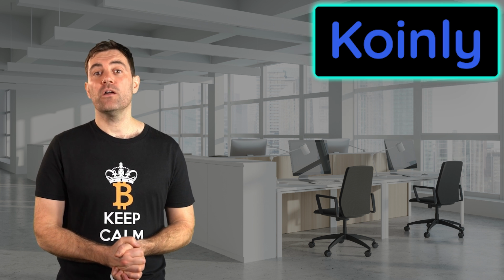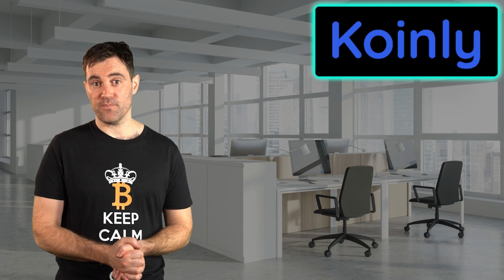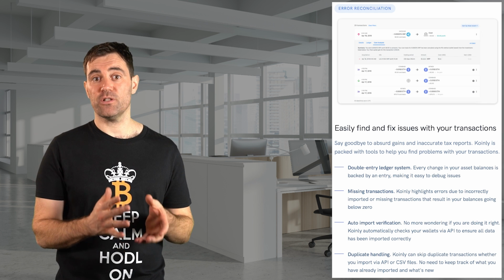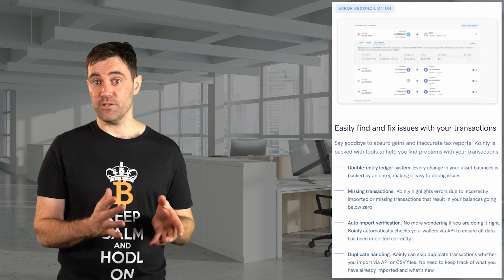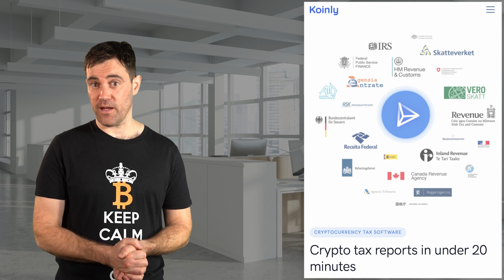Now, sadly, automation does sometimes fail, and it can take ages to reconcile those errors to work out what went wrong. Thankfully, though, Koinly has a pretty amazing suite of tools to help you find those issues. That's done by a double-entry ledger system. It highlights errors, which makes your balances dip below zero, and automatically checks that data has been imported correctly. It also skips duplicate transactions. All in all, a big potential time saver. In short, Koinly has the best support of any tax software tool I've found.